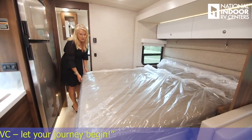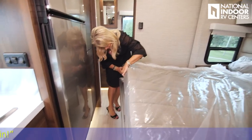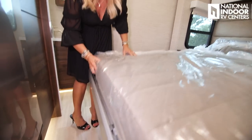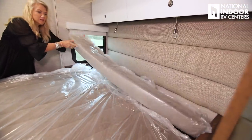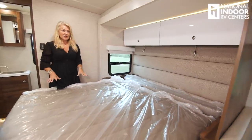Here's your bed. I've kept the plastic on for the next guest so that they will feel like they've got a brand new bed. You can see the slats, and there is a little bit of storage space underneath those slats if you wanted to slide something in there. Then all you do with this top cushion is just fill it in with a space right here. And you can see you've got a really nice bed.